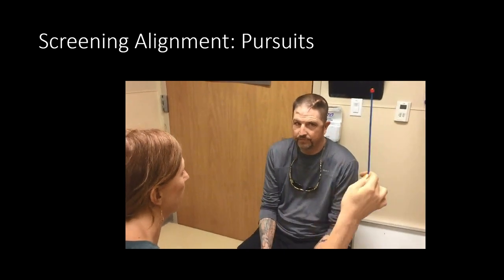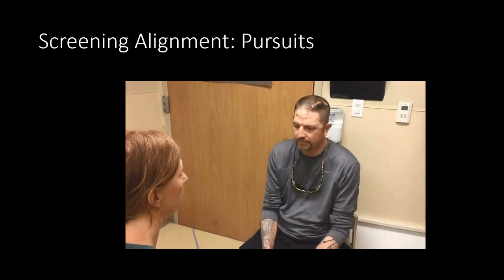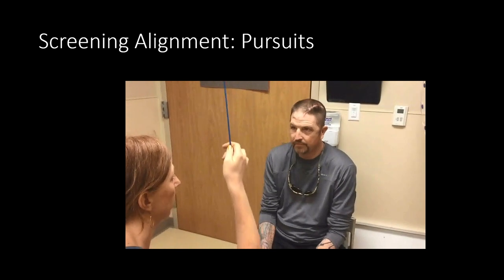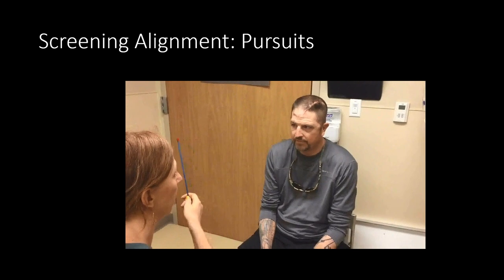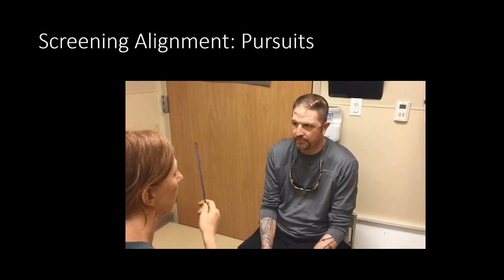This is just to show how a pursuit test could go. And I will say there are many ways, there's not one gold standard way for a lot of these screening methods. The main goal of a screening is to find out if there are issues happening, and you want to be able to do it in a way that helps you formulate a plan of care.